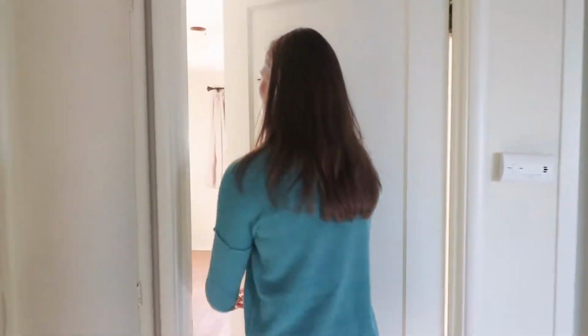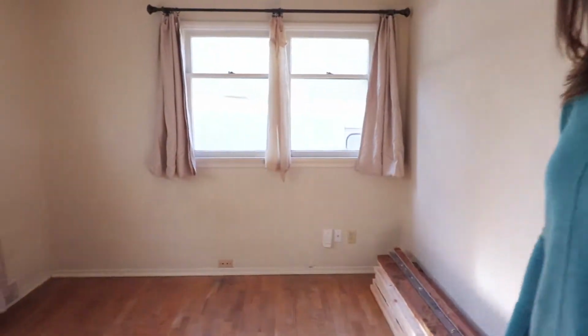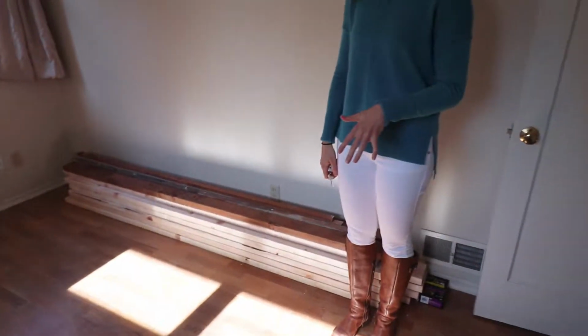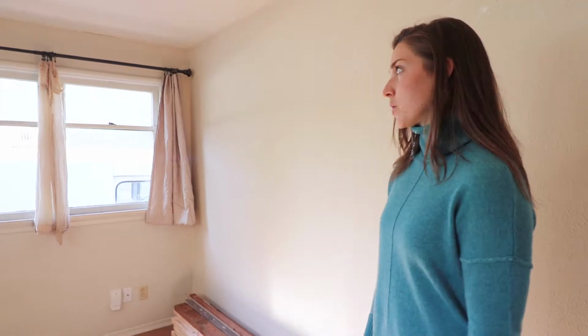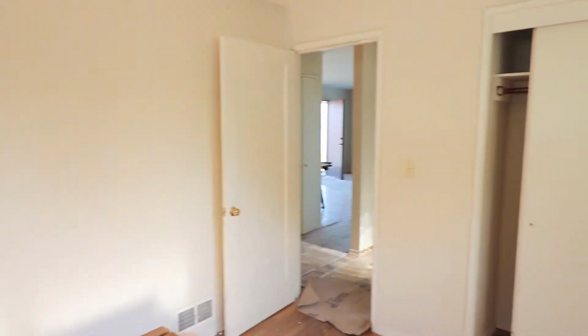This is one of the 2 bedrooms. You can see these are gorgeous original oak floors that are just going to be refinished. Again, all the windows are going to be updated, and even look at that, we'll have a view of the water.